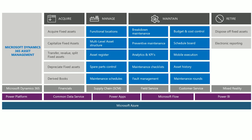The ability to acquire an asset is already in the product. We can use the procurement functionality to buy something that can be linked to fixed assets. But the blue areas are where we've added functionality around maintaining and managing the asset. That includes defining what an asset is, the asset register, spare parts controls in terms of what parts are related to an asset, and multi-level asset structures. This is quite common when we have engines, for example. There could be rotable components on an engine that I need to maintain differently to the core vehicle that the engine is in. So by building up those asset structures, I can have different counters to help me with preventative maintenance or planned maintenance.